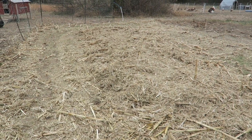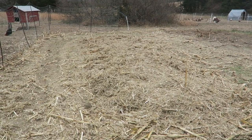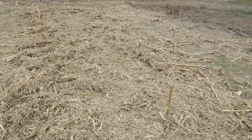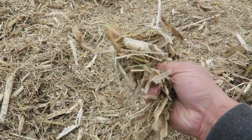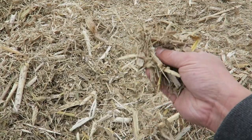Today is the 20th of December 2017, and I'd like to share with you a little project I'm working on today. What you see here is a pile of something. This turned out much better than I expected. This is shredded corn, the corn stalks that we had grown in this area.